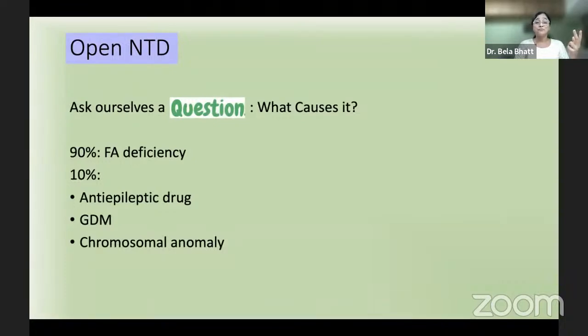The second question is, what causes this open neural tube defect? We know in 90% of cases the cause is folic acid deficiency, but in 10% it can be because of the anti-epileptic drug if the mother is on one, gestational diabetes, and of course in a recurrent case there can be some chromosomal or genetic anomaly.